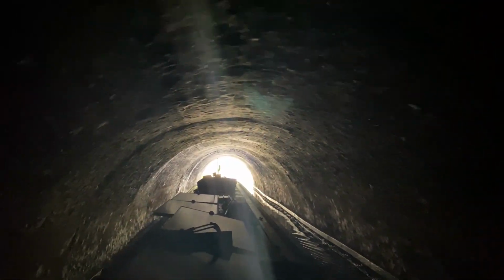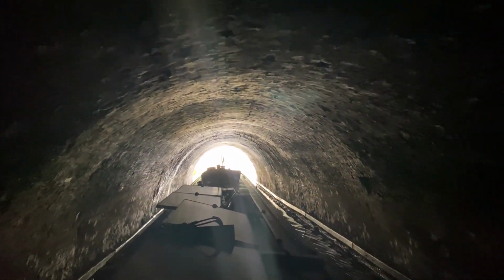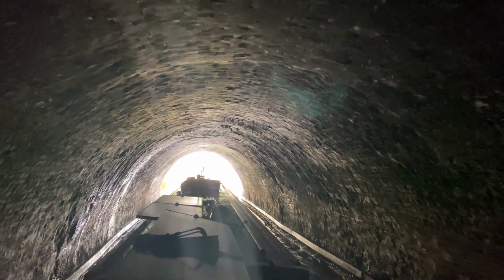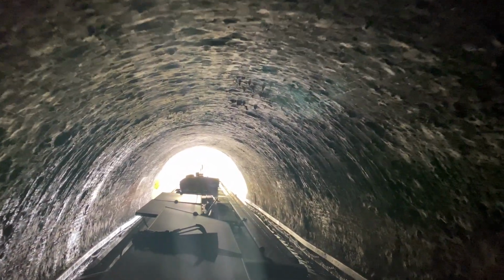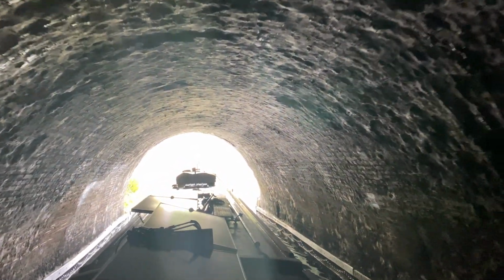Well, that was a bit of fun and games coming into the tunnel, but the poor old wide beam restaurant boat got something round his prop. I had to stop, and a boat coming the other way thought that was his cue to come into the tunnel. He hadn't reckoned on me being in the way.